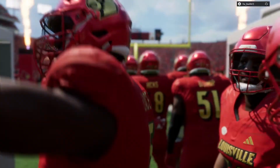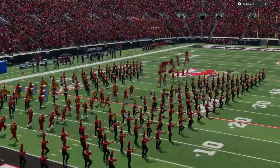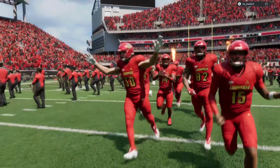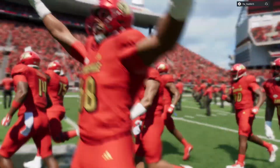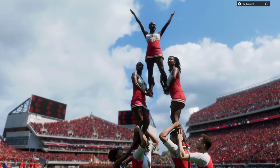We've got an anticipated clash here, as we're going to see the Notre Dame Fighting Irish taking on the second-ranked team, the Louisville Cardinals. For EA Sports College Football, I'm Chris Fowler, here in the booth with Kirk Herbstreit. I think we've talked long enough, Kirk. Let's get this game going.